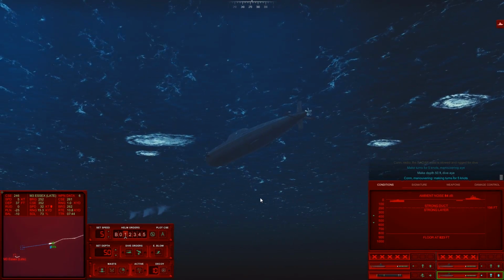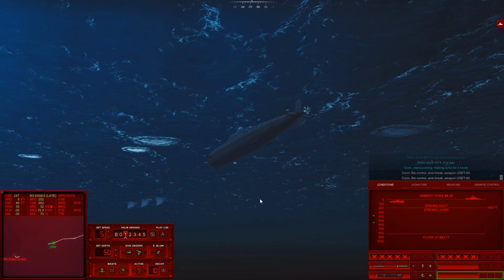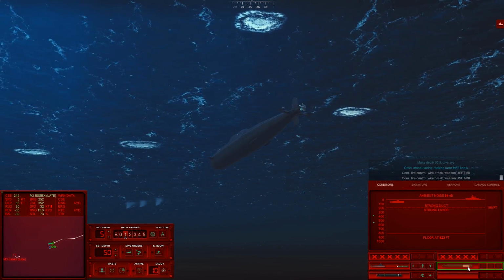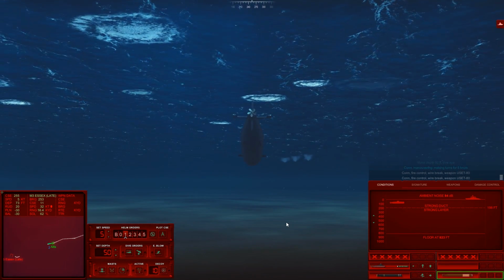Oh shit, fire control, we've lost the wire. I know what this is. Gone, fire control, we've lost the wire. Yep, I don't really care about the wire at the moment. I know exactly what this is all about.